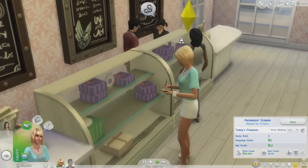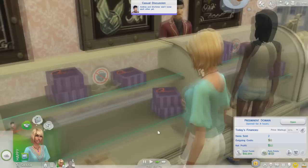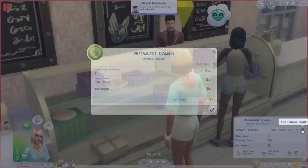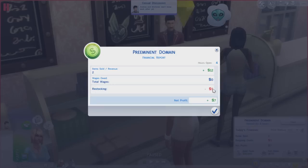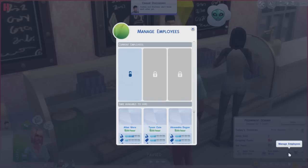And these are all things that can be improved or quickened by these perks that we have now, which I will go through in just a second. And there we go. And now we have some more donuts. Yes. And okay, let me show you what this is. So we can actually close the store from down here. We can view our financial report. So we sold two items that made us $12, and restocking cost us $5. So that's our profit today, is $7 so far. And then we can transfer funds at any time. We can manage our employees at any time.